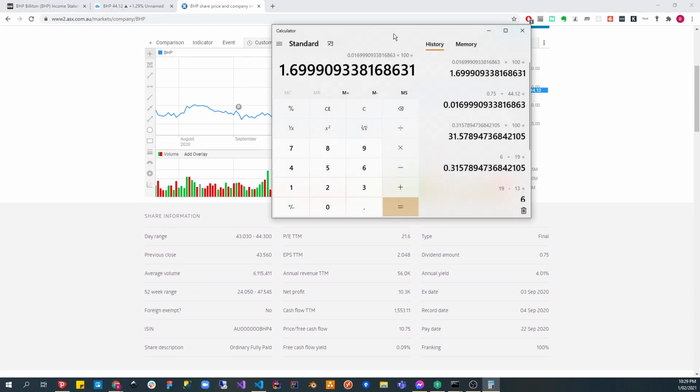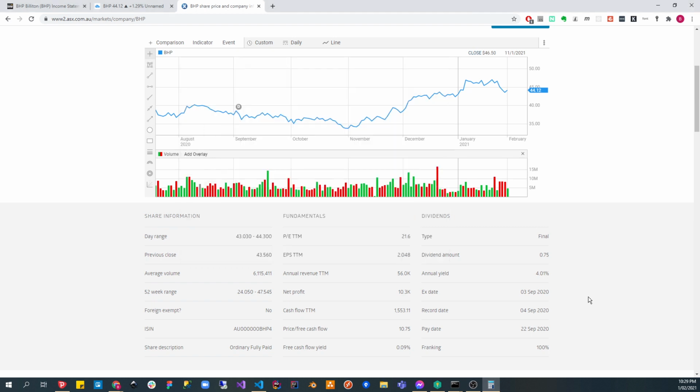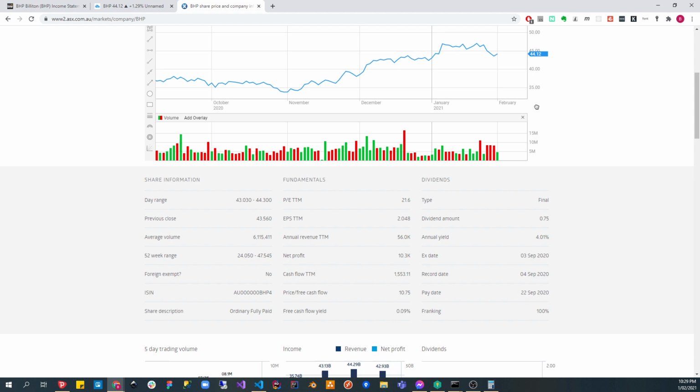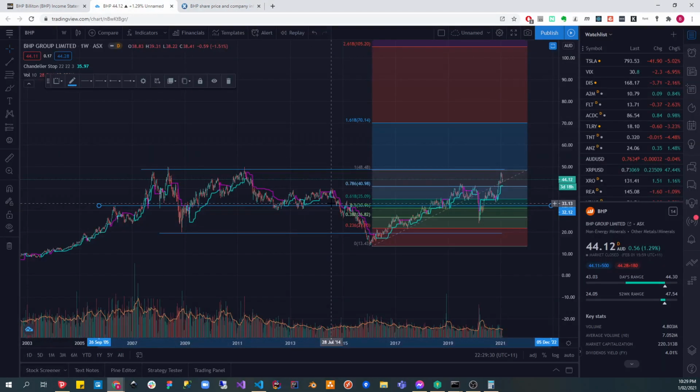Oh, we can just use that and work backwards maybe. So 4%, 44.12 times 0.04, 1.76. Well, that's not what it's saying. So you want to find out what the pay per share is. I estimated from this and the share price, it's supposed to be 1.76, but you can look at that in the annual report. I can't go into this in the quick take, otherwise this video would be too long.